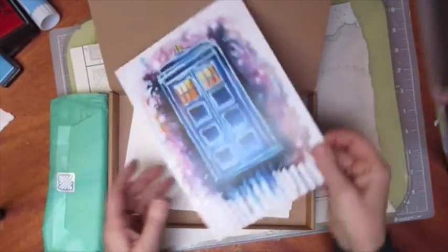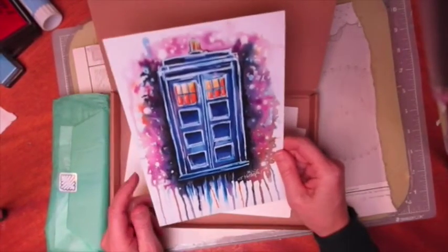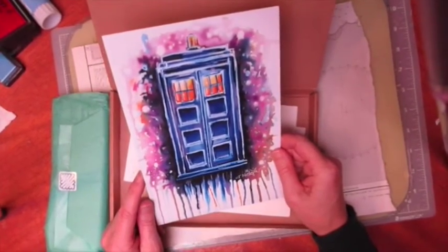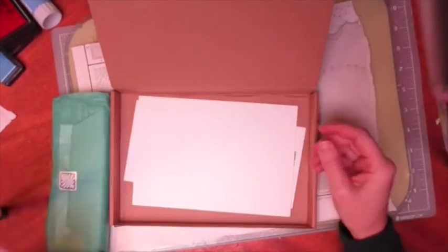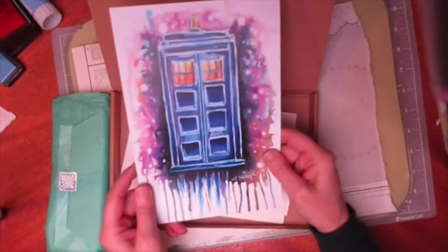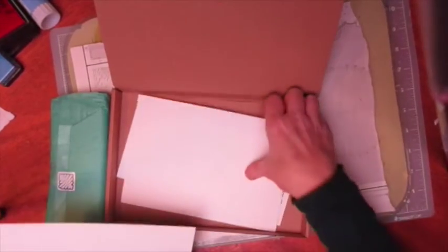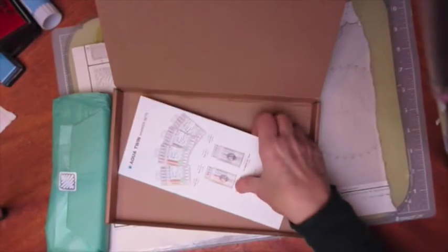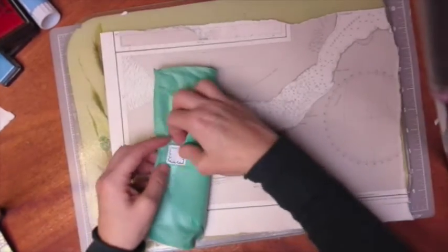Oh wow, look at that. I love Doctor Who. How fantastic is that? Woohoo! Wow, I'm just pleased with that. So I've got two packs of paper. Well, I think I'm going to be excited by this one. Let's see, shall we?